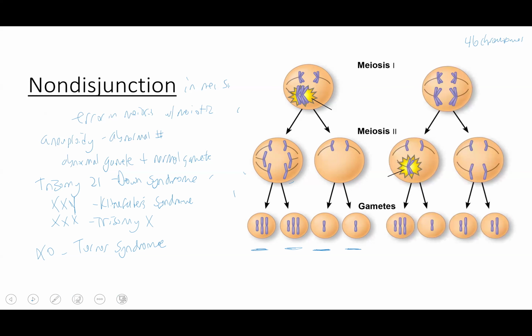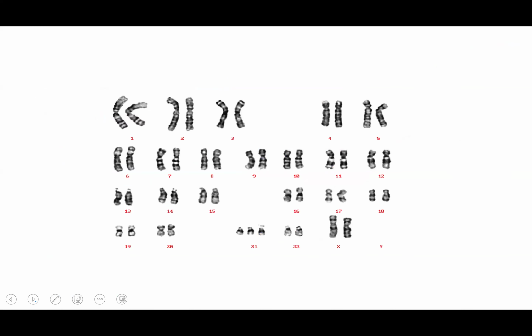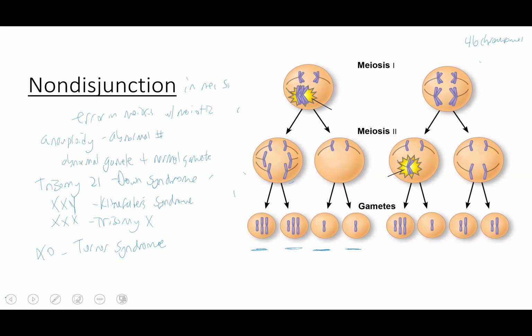You can also have non-disjunction in meiosis 2. So if meiosis 1 proceeds normally and the homologous pairs separate normally, but non-disjunction happens here where the sister chromatids don't separate, you end up with this cell, which has an extra one, this cell, which is missing one, and then 2 normal cells. So you have, again, an extra one, a missing one, and 2 normal cells that are formed.